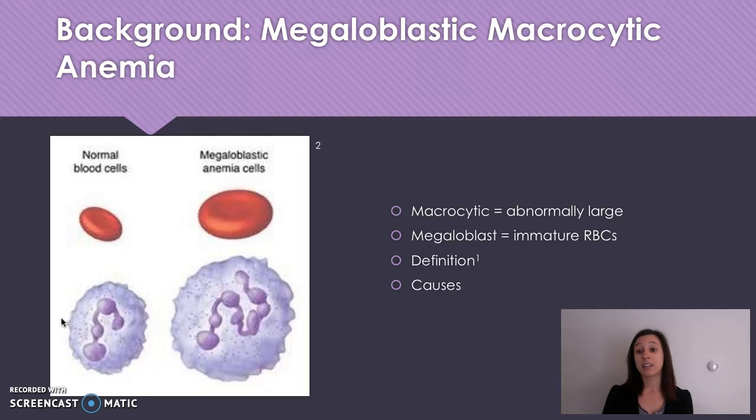A bit about megaloblastic macrocytic anemia. Macrocytic means abnormally large, and megaloblast refers to immature red blood cells. So the definition would be circulation in the blood of immature, abnormally large red blood cells. You can see in this figure that the megaloblastic anemia cells are significantly larger than normal red blood cells. Causes would be vitamin B12 deficiency as well as folate deficiency.